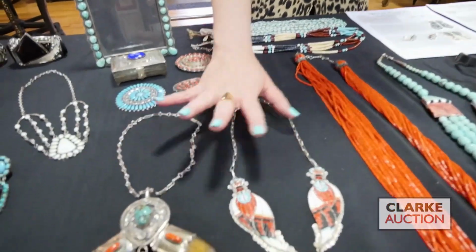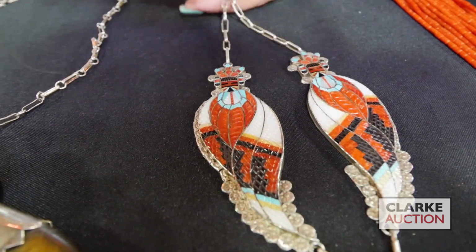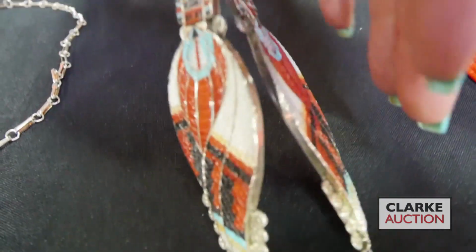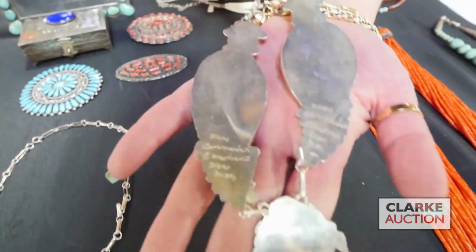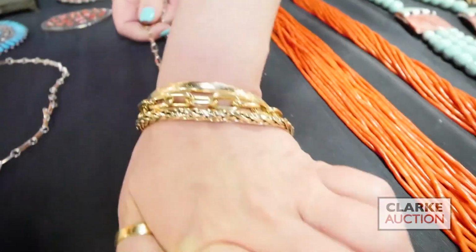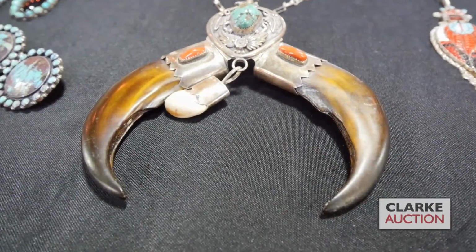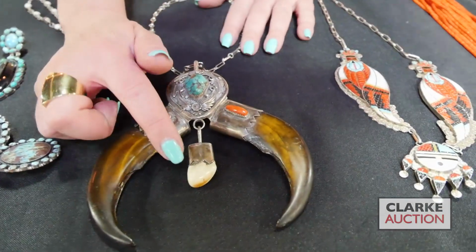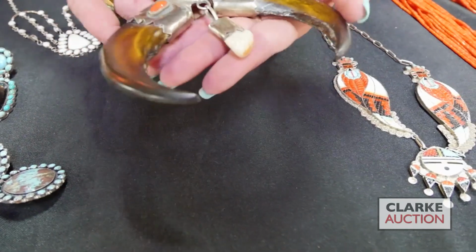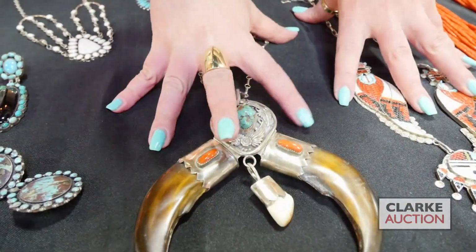These two pieces together, this is signed. There's a whole inscription on the back and all of this nice, it's almost tesserae. It's almost similar to like a micro mosaic, the way that this is formed, but on the back there's a whole inscription on who made it. So it's Zuni, it's really quite interesting. And it's being sold together with this bear claw, silver, turquoise nugget, coral, and tooth necklace. I don't know what animal this tooth came from, but I don't want to make contact with this guy in the woods of either owner. So these two are together.